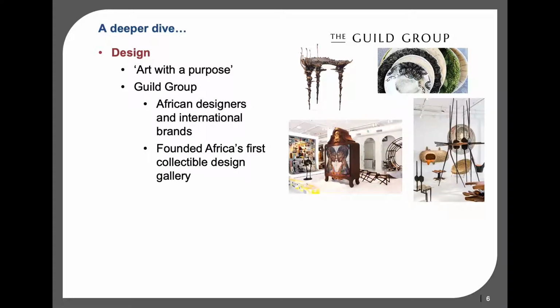They founded Southern Guild, Africa's first contemporary collectible design gallery. Described by Elle Decor in 2019 as the continent's sole representative on the global stage of collectible design, a category blurring the lines between design and fine art. Southern Guild brought African design to the heart of key international design forums. In 2011, they became the first African gallery invited to exhibit at Design Miami.